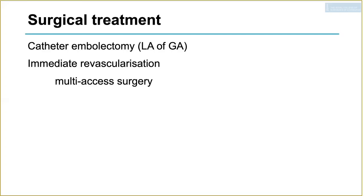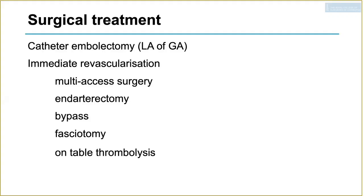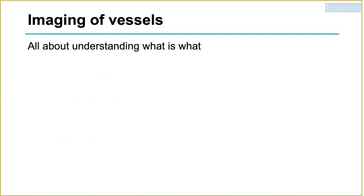Now, sometimes that surgery might be a simple femoral cut down, but sometimes it might include multi-site surgery, endarterectomy, bypassing, and don't forget the fasciotomies. On-table thrombolysis is also helpful, but if you've just done a fasciotomy, I can tell you, you are going to regret that because it stops all the clotting from happening and it tends to be a bit of a soppy mess. But if it saves a leg and you must do it, then that's really helpful.